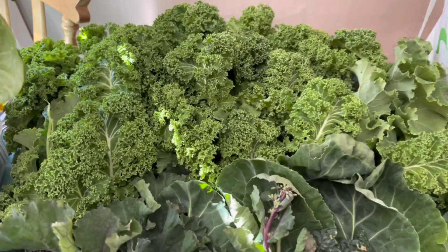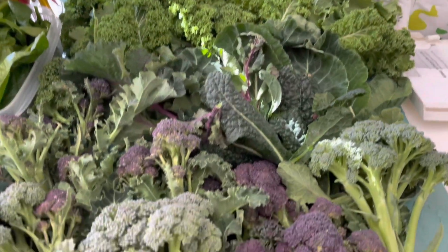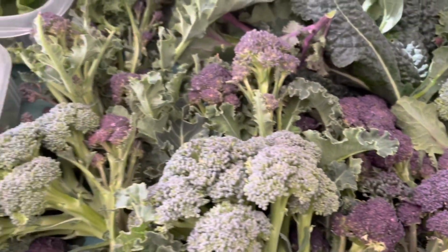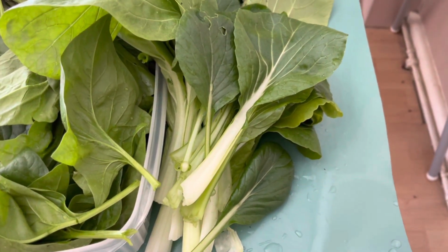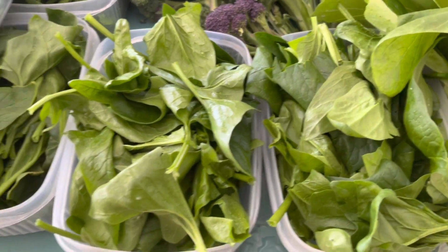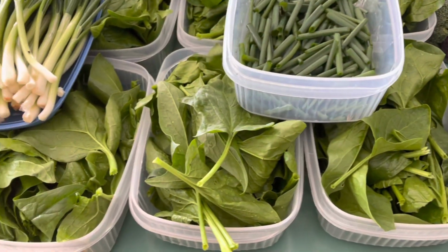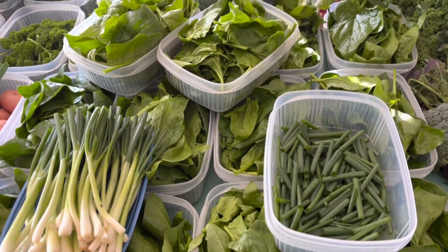So we've got all the different kales and Brussels sprout leaves and colette leaves and all of that. Some lovely calabrese and purple sprouting broccoli. So the first pick of the new season Asian greens, which is quite nice. And then we've got loads and loads and loads of spinach. I don't know, like 20 boxes of spinach or something like that. So just masses of spinach. The whole bottom layer of that is spinach.